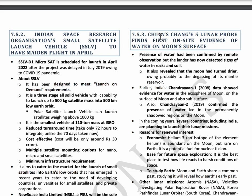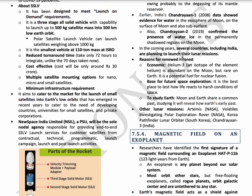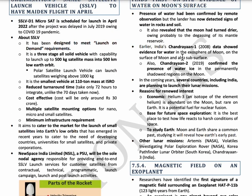Next topic is China's Chang'e 5 lunar probe finding the first on-site evidence of water on the moon's surface. China's Chang'e lunar mission has detected signs of water in the rocks and soil. India's Chandrayaan 1, launched in 2008, showed evidence for water in the exosphere of the moon and on the surface and subsurface of the moon.